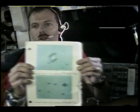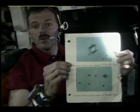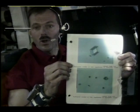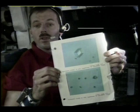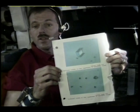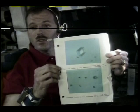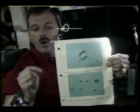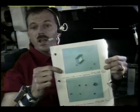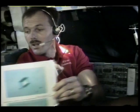Okay, what I have here is a picture on the bottom of a ground-based crystal growth, and on the top is a crystal grown in space. Now, these photos are the same magnification of the same drug. So you can see that the crystals grown on the ground were limited in size and quality, whereas the crystals grown in space are much bigger and of much better quality. Therefore, spaceflight produces crystals that are better quality and larger. Scientists can then take the crystals and analyze them.